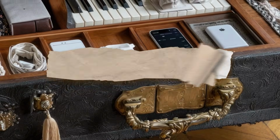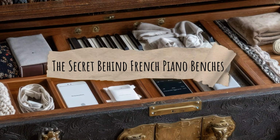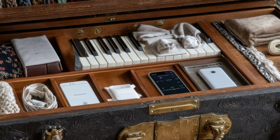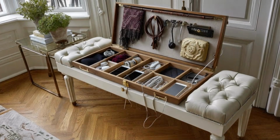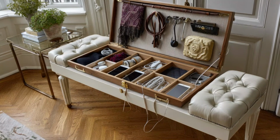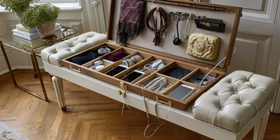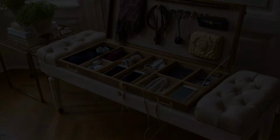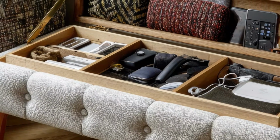In this video, we are going to unpack the exact mechanics behind these vintage storage secrets and show you how to seamlessly integrate them into your modern apartment layout. You will learn what specific features to look for when scouting antique markets, how these benches were originally utilized in European households, and how to maximize their hidden compartments without compromising their value. Get ready to discover a masterclass in elegant space optimization that dates back over a full century.